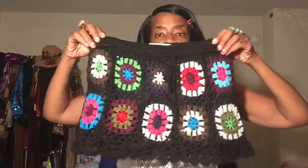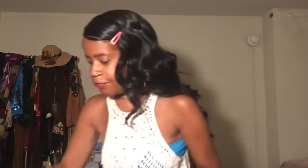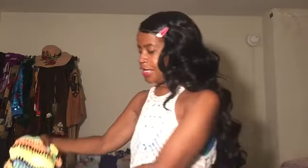Okay, so these, like I said, were on Amazon. It took several days to get it. It took about a week for them to get this to me. But I was very happy when it got here, and the white ones got here before the black ones did. Okay, and last but not least, I bought this crocheted long halter dress, and this also came from Fashion Nova.